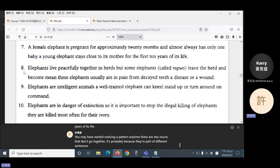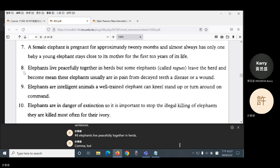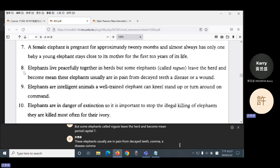Number eight, elephants live peacefully together in herds, comma. But some elephants called rogues leave the herd and become mean, period, capital T. These elephants usually are in pain from decayed teeth, comma, a disease, comma, or a wound.